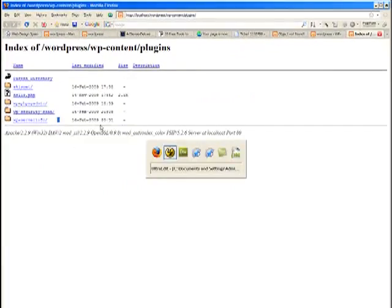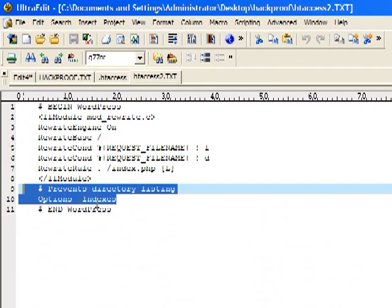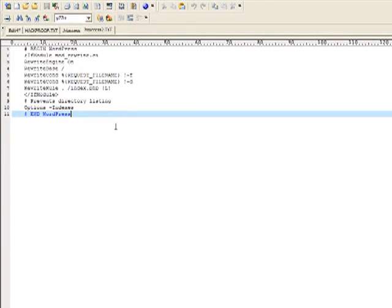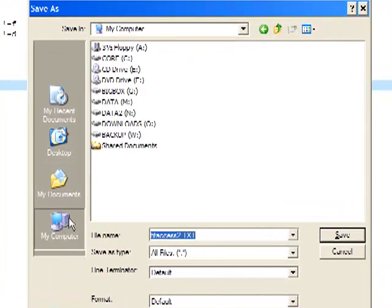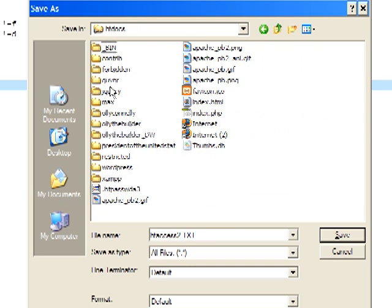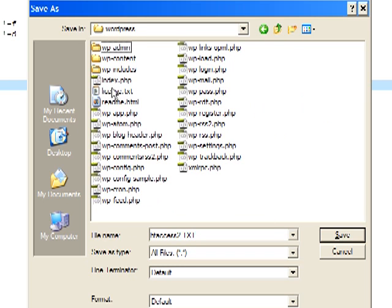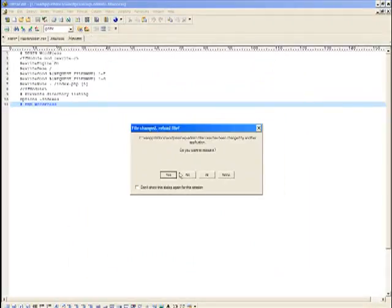Okay, so the way around that is to go back to your htaccess file and just add these couple of lines. I've done this earlier already. I'm just going to save that as the file that I saved before, and just overwrite it. That's in WordPress WP admin, and there's the file there. So I'm just going to overwrite that. Yes, thank you.